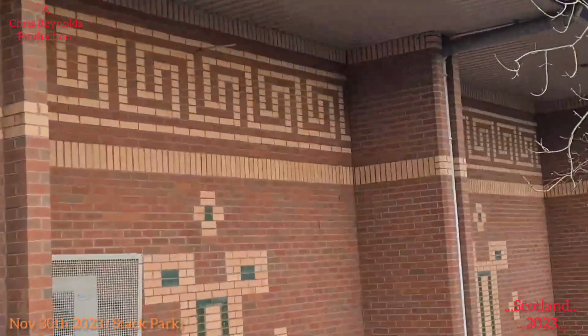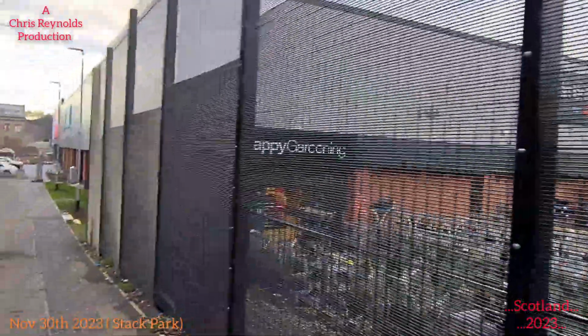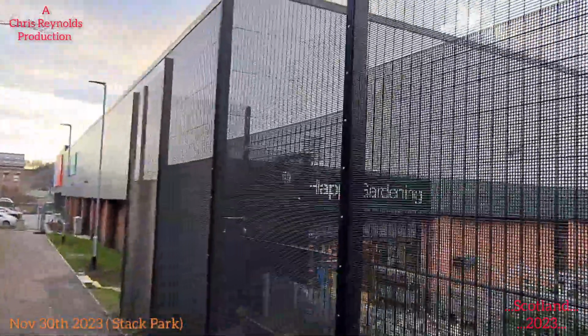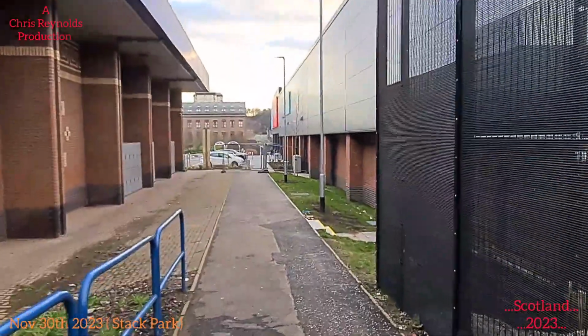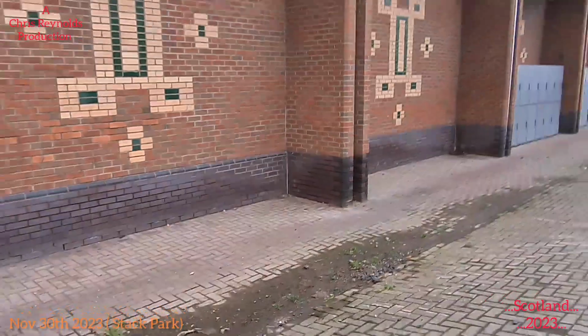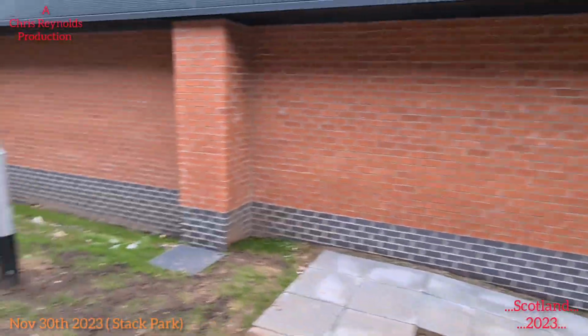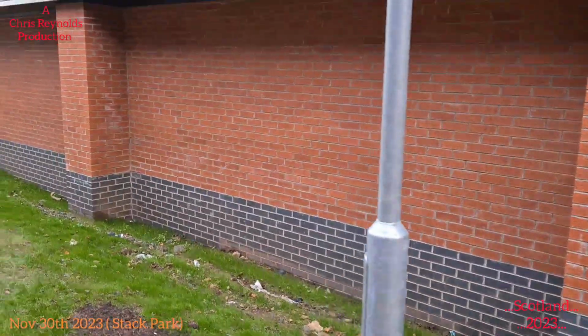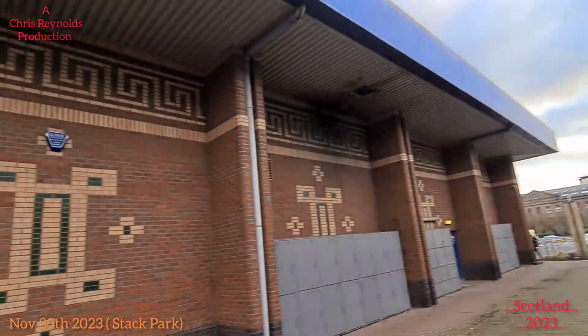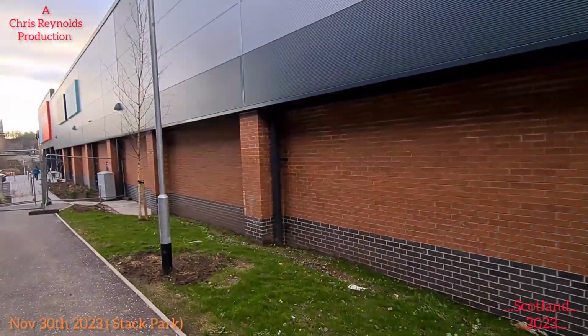And this is the patterns I was talking about that were built on the buildings during the 90s to resemble the Cox's Stack patterns. Like I say, I don't seem to see any on the new building for the Home Bargains. Although the theme is very similar, the brickwork at the bottom is darker, the light bricks above that. That seems to follow on this design. It seems to have that at least, but it just doesn't have the patterns like that on this building for whatever reason.